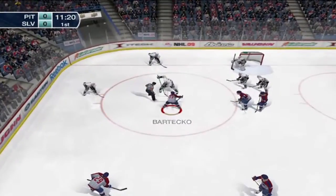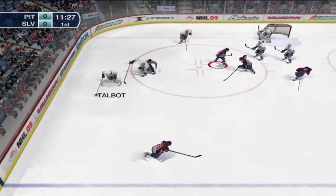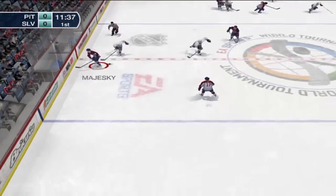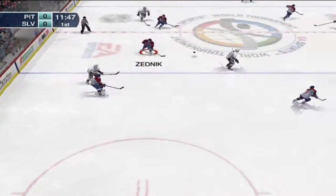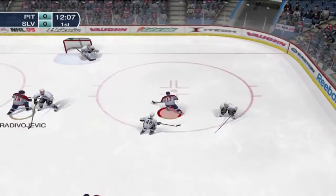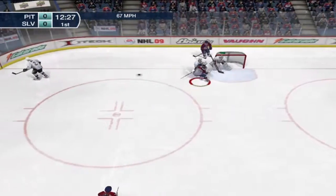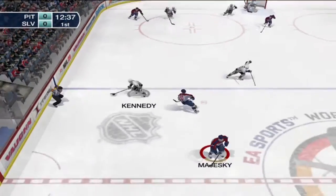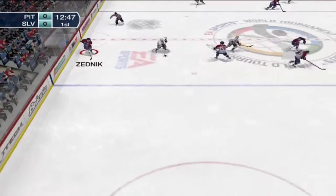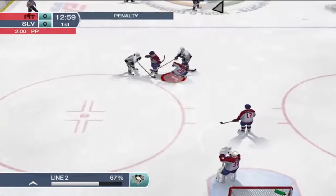Ref is signaling for the faceoff. The faceoff goes to the Penguins. Back the other way they come. Here comes Lubi Vishnovsky. Touch in front. Fired it from the slot. Out come the Penguins. The ref indicates a delayed call. He gets called for hooking.